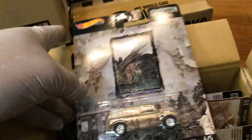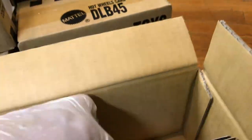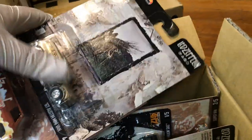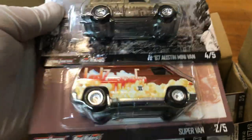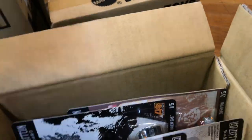Then you get two of these. 67 Austin Mini Van. Now somebody's collecting all these two. Two guys actually. Here we have, well, you get three Austin Minis. And the Super Van. Whoa, that's nice, Super Van. Oh, and I know someone's collecting the Super Vans too. It's casting. You know who that is.